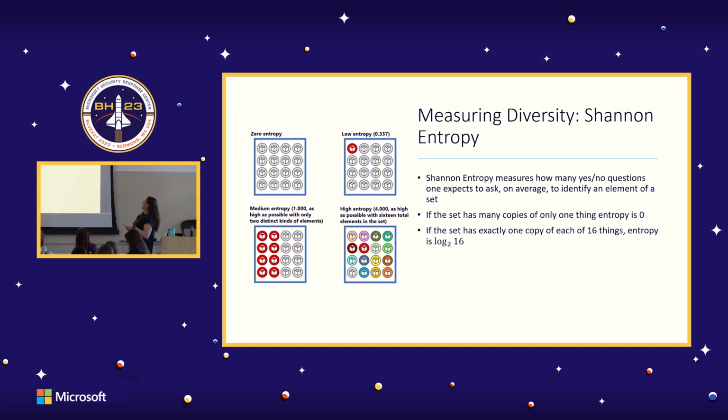Shannon entropy measures how many yes or no questions one expects to ask to identify an element of a set. So if they're all the same, the answer is 0. I don't have to ask you any questions. If I know what possible elements there are in the set, I know what I have. And if they're half red things and half gray things, then I need to ask you one question. I say, is it red? And you say yes or no, and then I know which thing it is. And if there are 16 different things, each appearing once, then I have to ask you 4 questions.